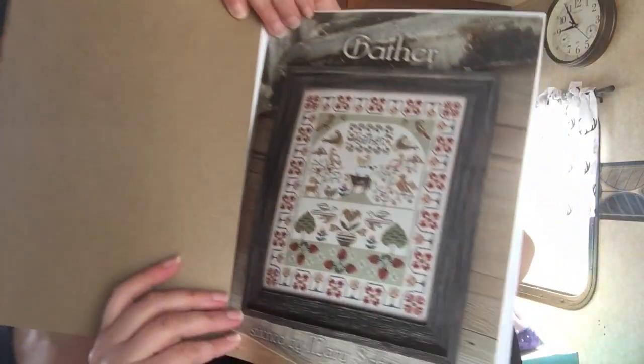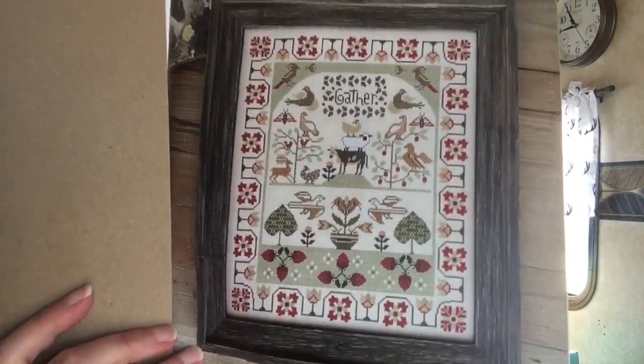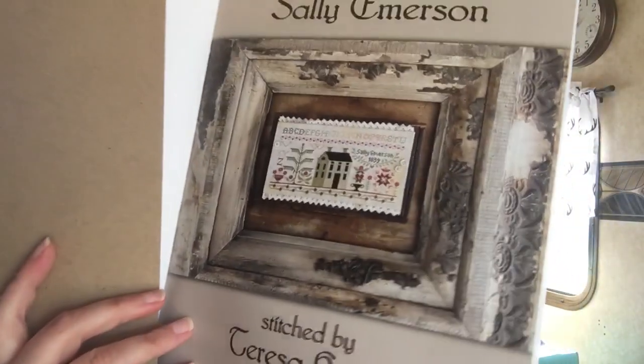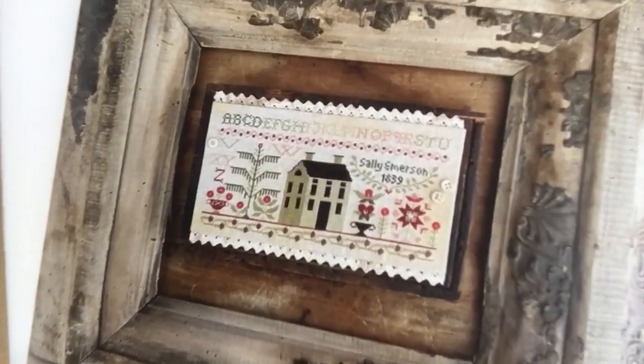Oh, here we go. Here's a bigger picture of Gather. So you can get a better look, hopefully. Okay, here's a bigger one of that other one. Oh, my goodness. That was Sally Emerson that I just showed you.